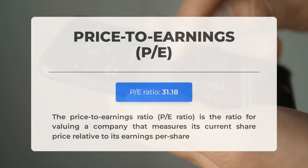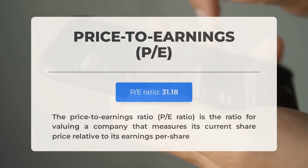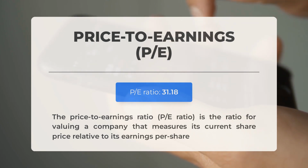Moving on to other news, the upcoming earnings report for Q4 2023 is scheduled for February 1, 2024. Analysts' consensus estimates for Apple's earnings in this quarter stand at $2.08. It's important to keep an eye on these numbers as they can significantly impact the stock prices.